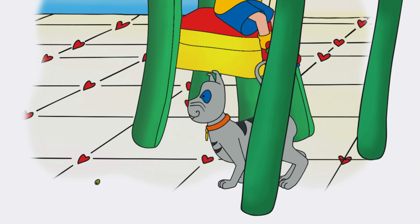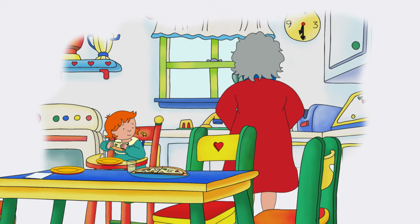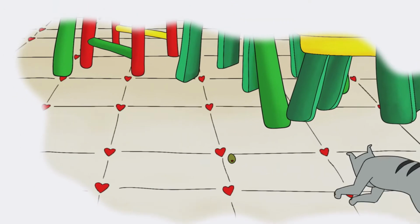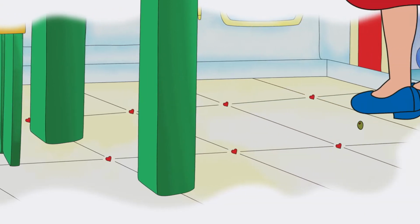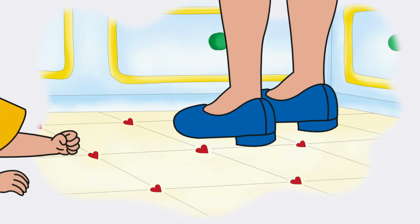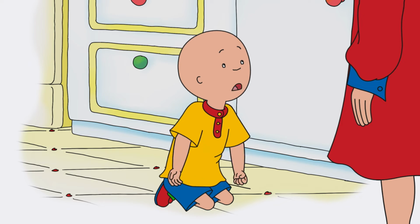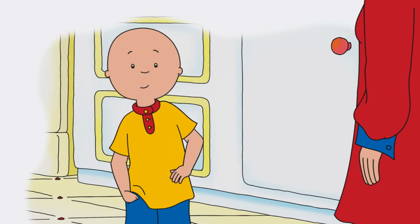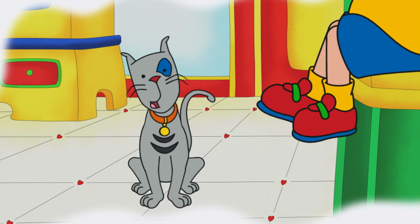Are you hungry? No, Gilbert! Something the matter, Caillou? No, I just saw some dirt on the floor and decided to clean it. There, all gone. Whew.